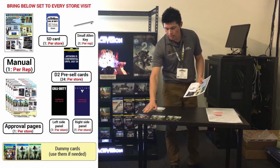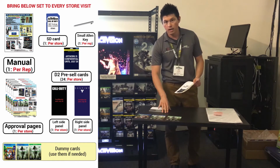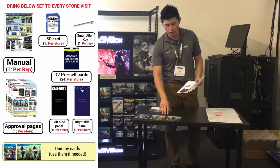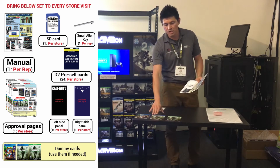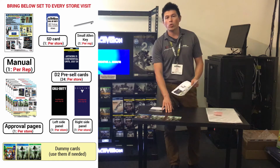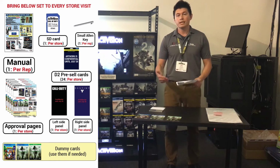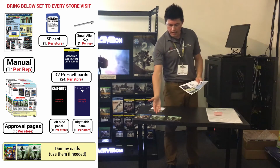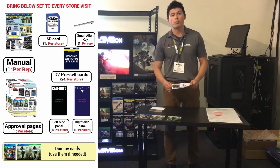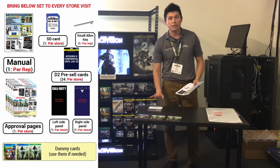You have a dummy card. Now, if you're doing 20 Best Buy store visits, we only send you 10 of these cards because we are assuming that most of the stores will have these game titles on the sales floor, so there won't be a need for these dummy cards. But in some cases, you will run into stores that have high theft experience, so they don't put live games onto the sales floor, even into the security cases. In that situation, we're giving you dummy cards to put into those security cases to be put out on the sales floor. And of course, you will get the new Destiny 2 pre-sale cards.